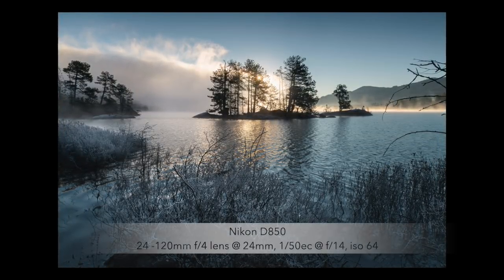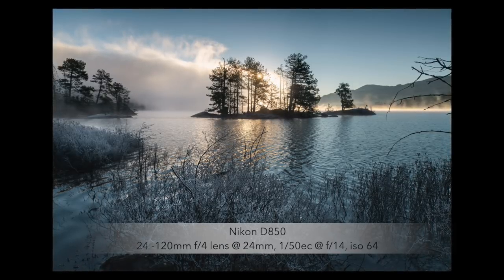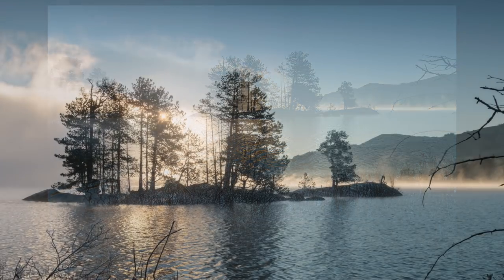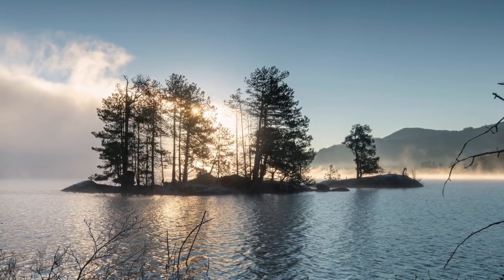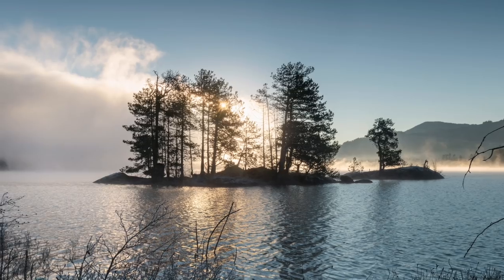Okay, now this was a really beautiful morning, and I did take two or three photographs, but I think out of the three that I took, this is definitely the best of the bunch. Again, like my last photograph from Payzant, I took a number of different exposures for highlights and shadows, but again, I only needed the one exposure.